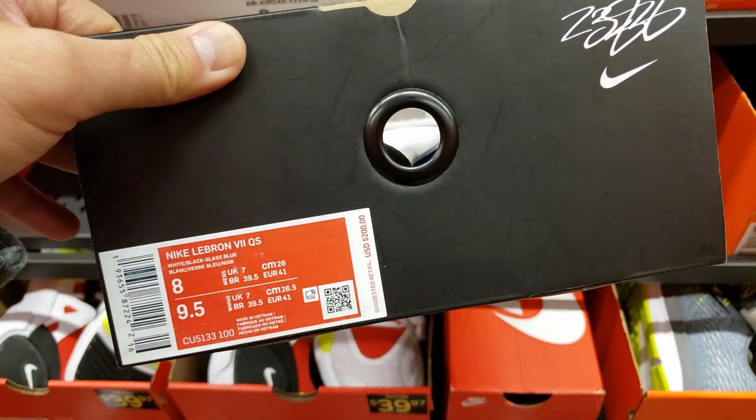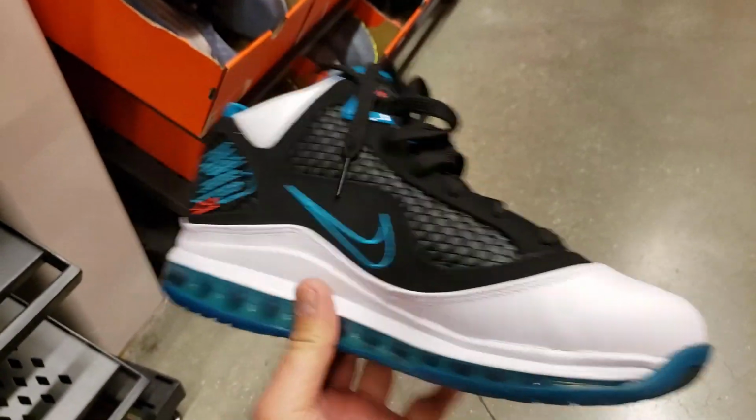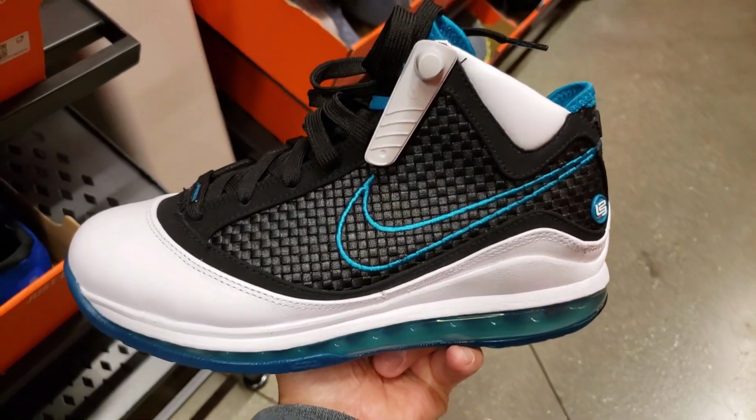Okay, we got some LeBron 7 red carpets. It's the first time I've seen these here. Haven't seen these in quite a long time. I've only seen these once at the outlet. That's crazy. Not bad. Not bad.